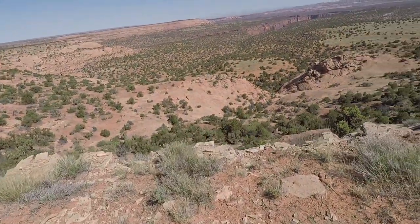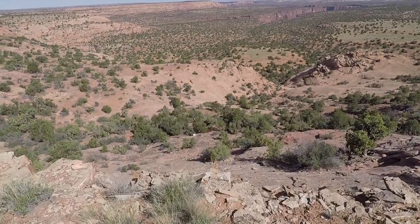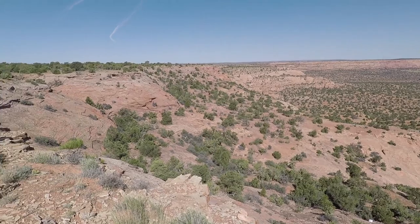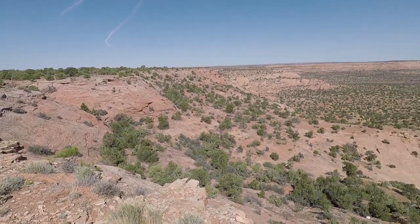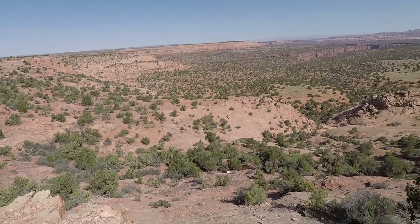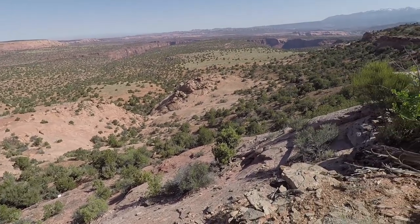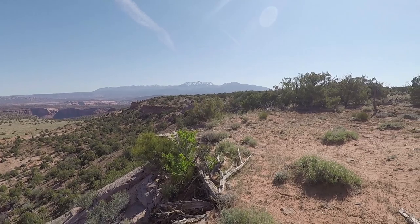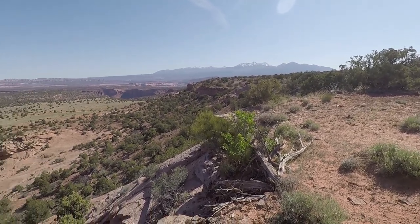What the hell is that thing down there? Dang. That's a good question. Why is it here? This is where you dump the body. Yeah, this is where you dump the body. Yeah. The coyotes will have it eaten by dinner time.